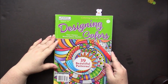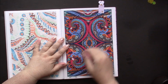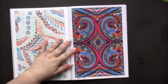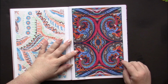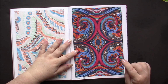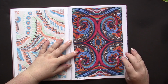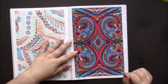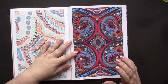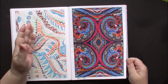Okay, and I did the 2 pages out of Designing Colors, volume 14. So I did this one, and this is random colors. How many do I get? I've forgotten. 1, 2, 3, 4, 5. Yes, I used 5 markers and 3 gel pens, randomly chosen, and that's what I got for this one. And when I got those colors, I thought, there is no way these are going to work together. One of them was a gray, an ugly gray, and then you add this orange into this mix, and it turned out beautiful, didn't it?